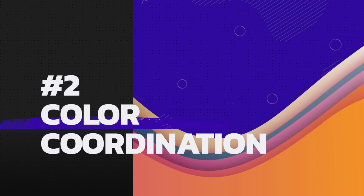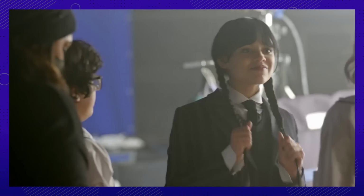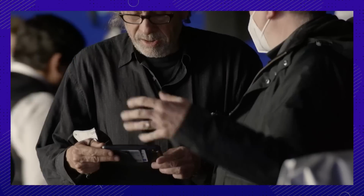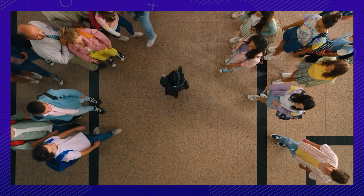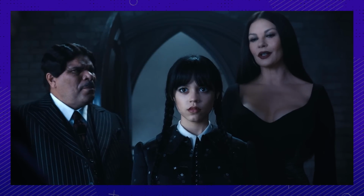Number 2. Did you notice how Wednesday always stands out, even when she's only in black and white? Looks like a rainbow vomited on your side. That was a lot more difficult to coordinate than you would think. Take a look at the extras in the background. You'll never see them sporting black and white. Please excuse Wednesday. She's allergic to color.